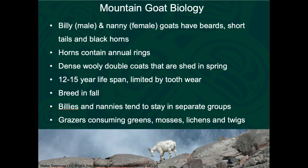So there's a fair amount of ecological data contained within the annual rings of their horns as well. They have a dense, woolly double coat that they shed in the spring, so they put on a thick wool for the wintertime and shed it in the spring. This image down below looks like this animal is shedding some of its winter wool here as well.